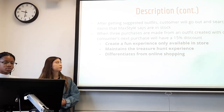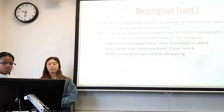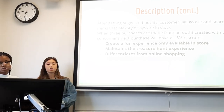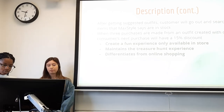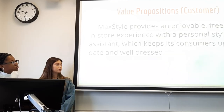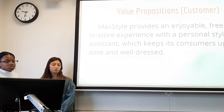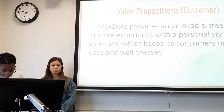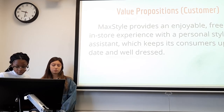So overall, this would create a fun experience, fully available in the store, maintains a treasure hunt experience, and also differentiates it from online shopping. So Maxstyle is able to provide an enjoyable in-store experience with more of a personal style assistant while keeping consumers up to date and well-dressed.